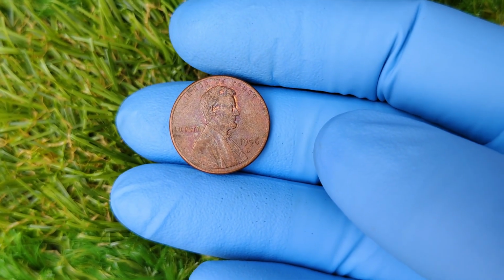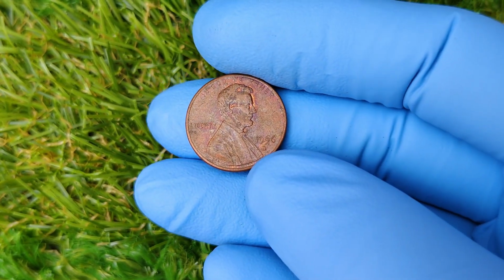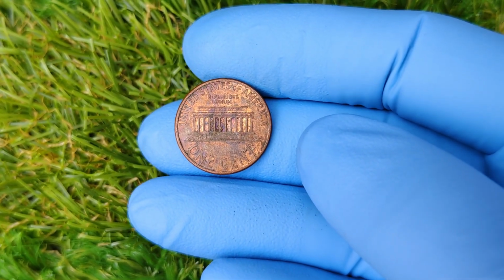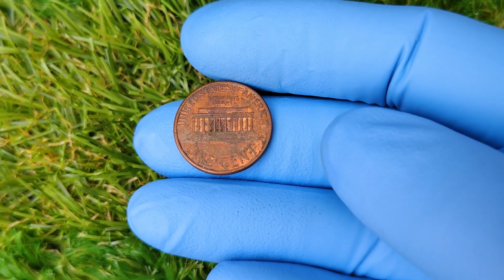Today, we're diving into a fascinating piece of numismatic history, the 1990 no-mint mark Lincoln one-cent penny. You might think, it's just a penny. But this little coin has quite a story, and it could be worth a whopping $89,102. So, let's get started.